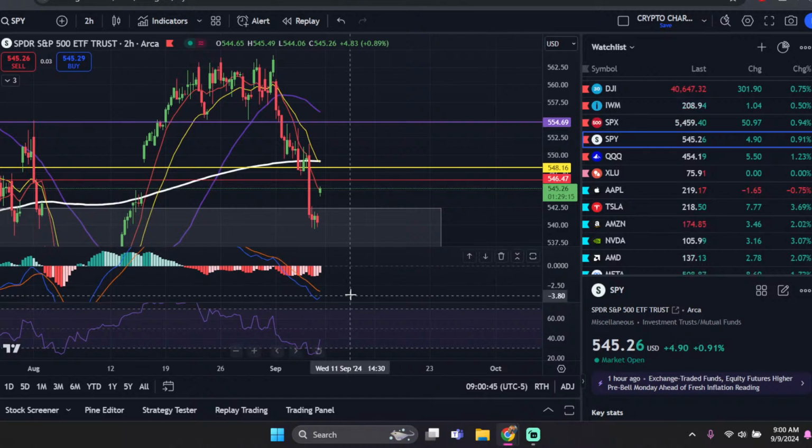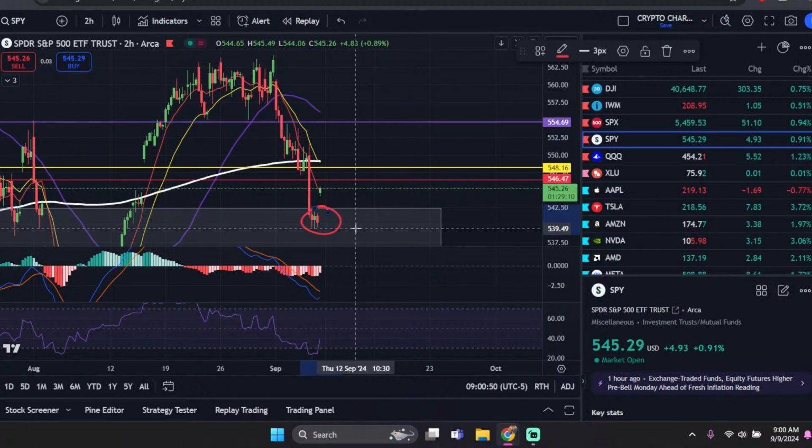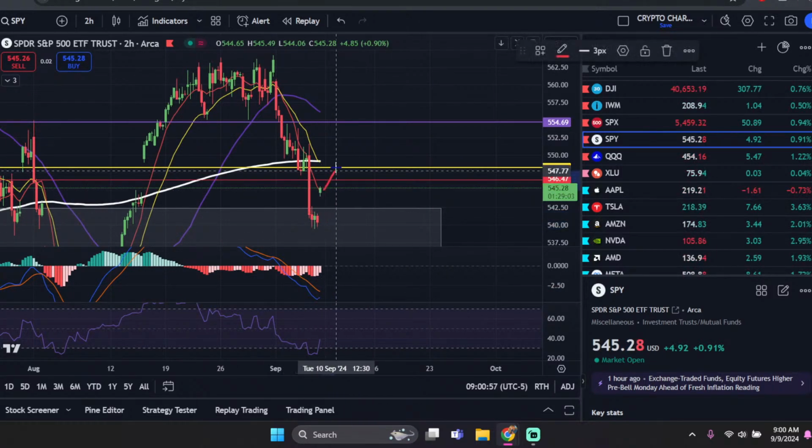That is not close to curling up. Why is it not close to curling up? It's mainly because you don't have reversal signals in here yet. You need a little bit more time in the price action to get that. But if it does curl up without those signals, then you would say an extended move could be possible here.